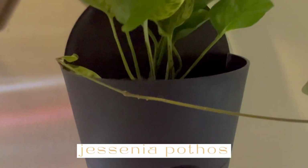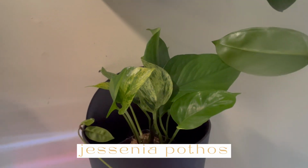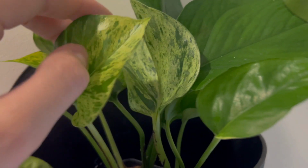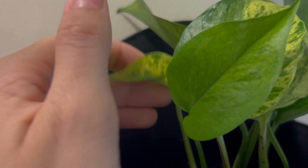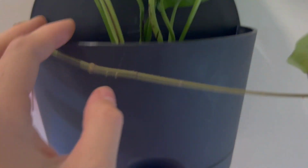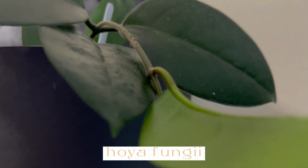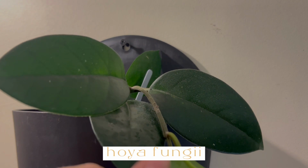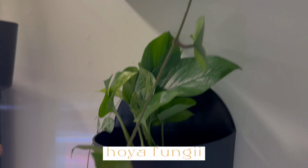This is a Jacinia pothos that I got from Elite Leaf. It is so beautiful. You can see the coloring on each leaf. It's just so beautiful. So I got that from her, which I have hanging out here. And then I have this Hoya right here, which is a Hoya fungii. I have that hanging out right here. I need to get it trellised, but it was just temporary.